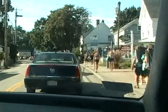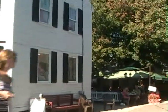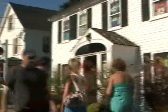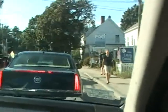And this gallery here, Van Ward Gallery, you can see the sign there. There's Chris Caraviello. That's his little gallery down there in the end. You can see it down the right. Chris is a friend of mine from years back. I was represented by his gallery. Hopefully we'll be again and get back up here.